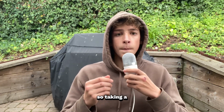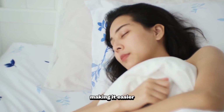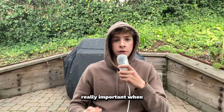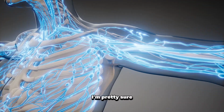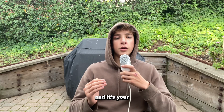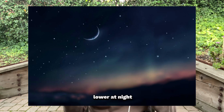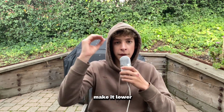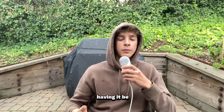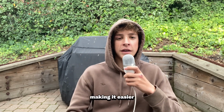So taking a hot shower before you go to bed will decrease your body temperature, making it easier to fall asleep. Your body temperature is really important when you fall asleep. I'm pretty sure this is linked to circadian rhythm, but we'll talk about that next. Your body temperature is higher throughout the day and gets lower at night. So if you can purposefully make it lower instead of having it be a mechanism, maybe you can force the mechanism, right? You can force your body temperature to cool down, making it easier to fall asleep.